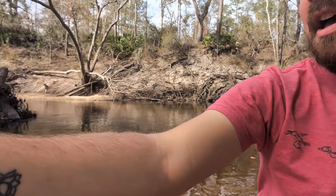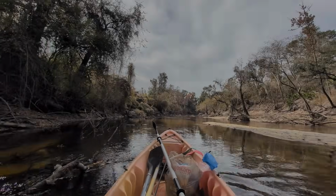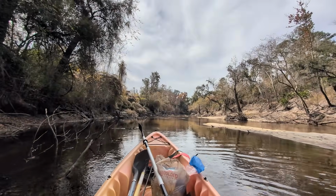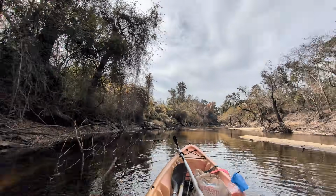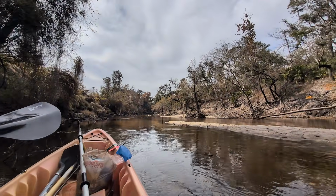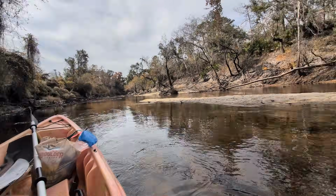And I am drifting sideways into these logs, so I'm going to get back to paddling and we'll get right back to you. You could not ask for a better day, my friends. This is just absolutely stunning. There's a little bit of fall colors, about as much as you could expect in the south, and now I'm also stuck on a log or something, so I think I'll have to pop out. Ooh, that water is cold.